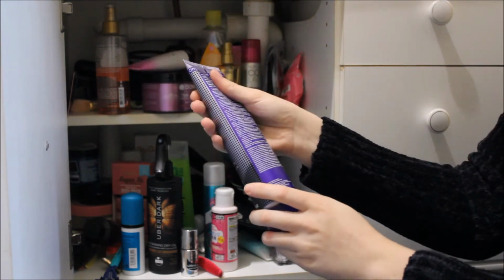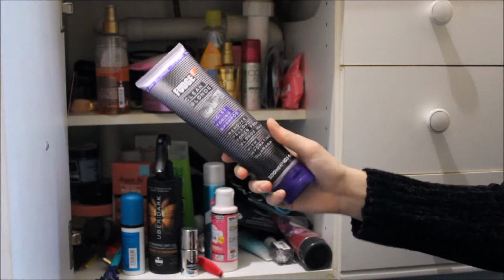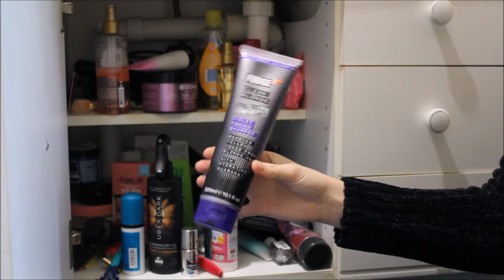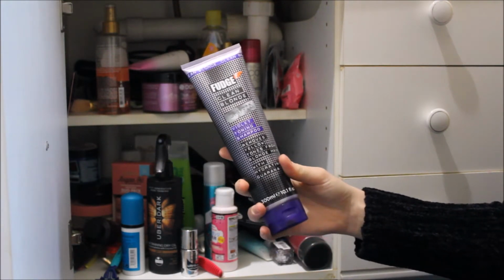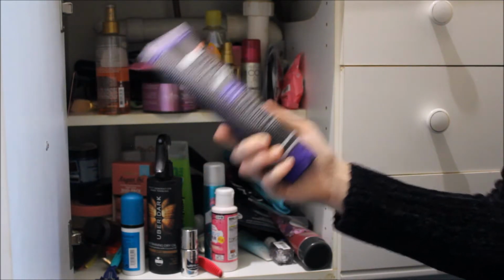And I have probably, I feel like, more than half the bottle of this, but obviously I no longer have blonde hair, so I've been keeping it around in case a friend went blonde or in case I randomly decided to dye my hair again. But it doesn't seem to be happening, so I might ask some of my friends if they want this, because it seems like a waste to throw out.